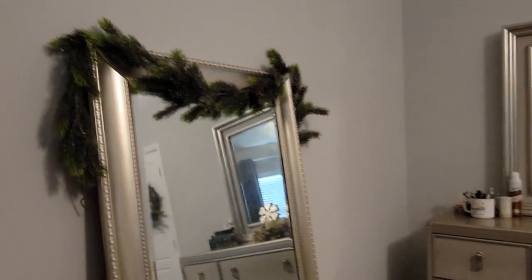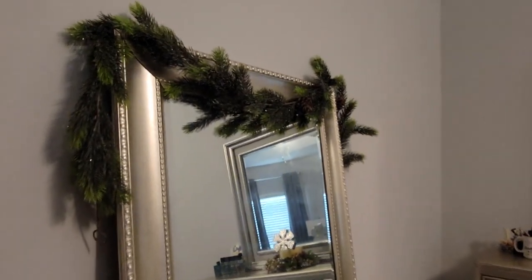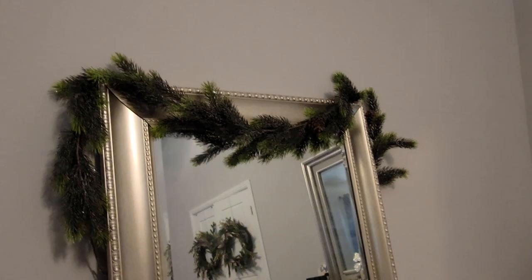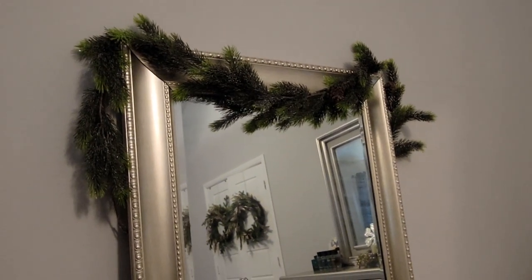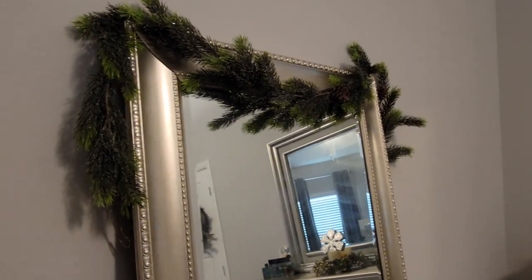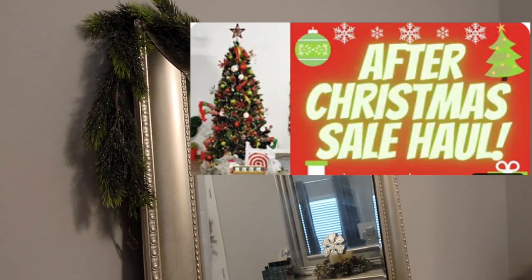Okay, I think I'll start with the left side of the room first. This is the tall mirror that we have, and I just draped a garland over it. And this garland is so pretty. I just kind of wrapped it around so I didn't have to use any thumbtacks. It's just the perfect amount of greenery, and it matches my wreaths really well. And all of these items, I think I mainly got from Michael's last year from their Christmas sale. I'll link that video down below for you guys.